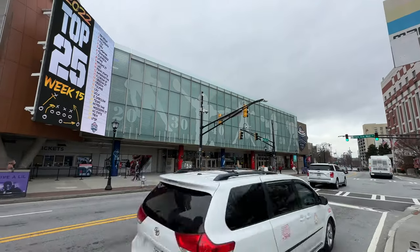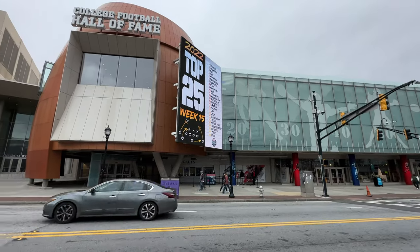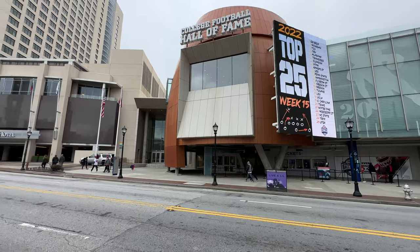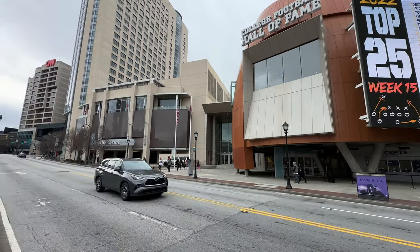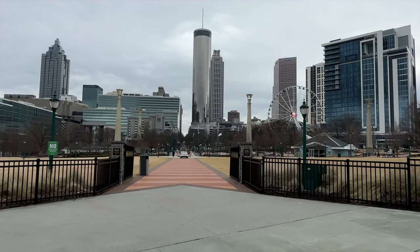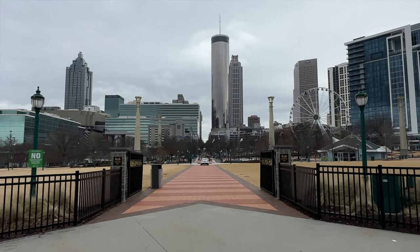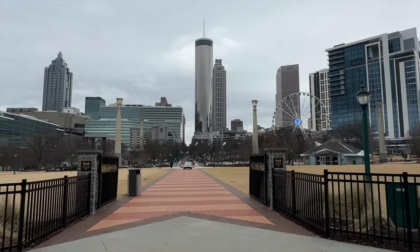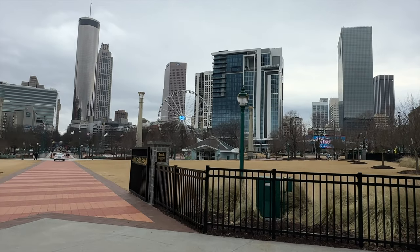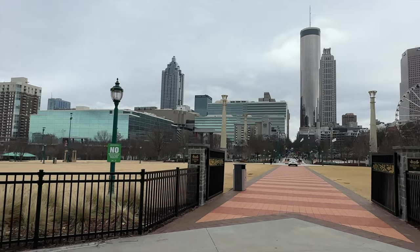Walking to the stadium, we are passing by the College Football Hall of Fame. Maybe we'll come back and do a tour video of that place in the future. Let me know in the comments if you've ever been there or would like to go there. And across from the College Football Hall of Fame, you have Centennial Olympic Park that we'll have to come back and enjoy on another day. You can see the wheel over to the right.